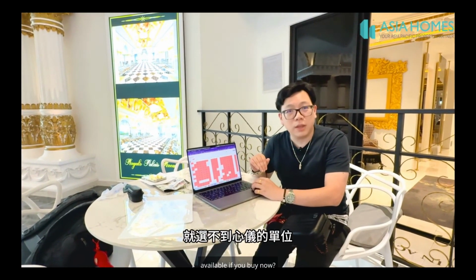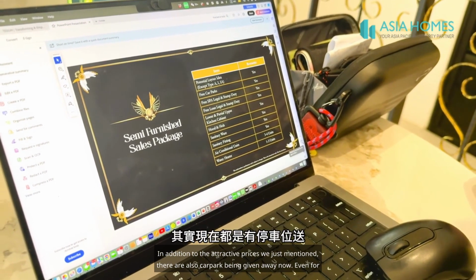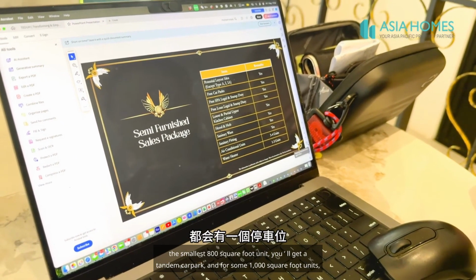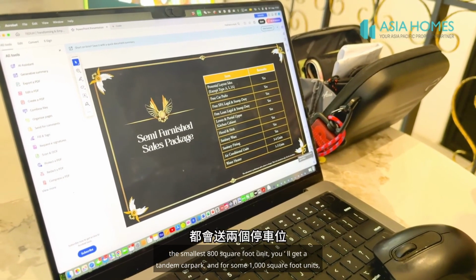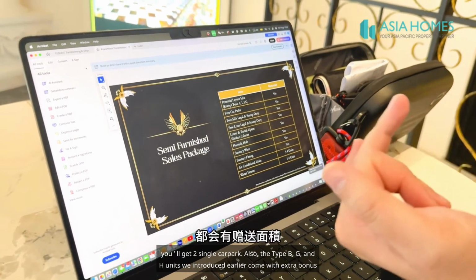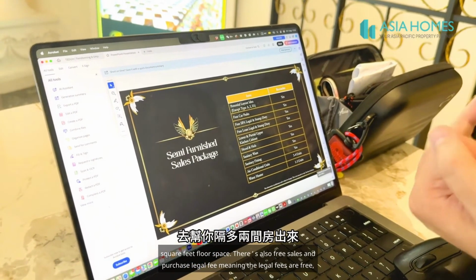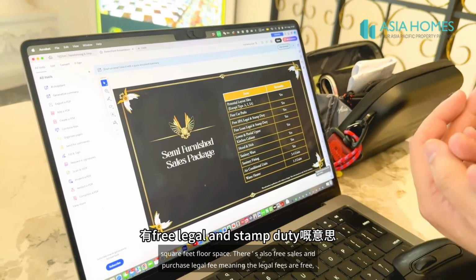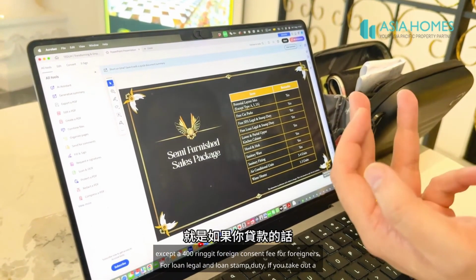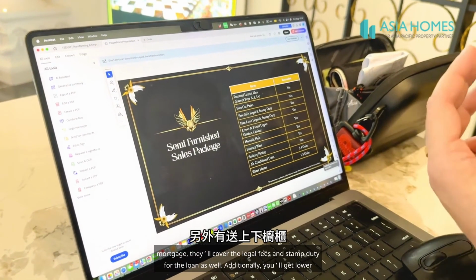So what promotions are available if you buy now? In addition to the attractive prices we just mentioned, there are also car parks being given away now. Even for the smallest 800 square foot unit, you'll get a tandem car park, and for some 1000 square foot units, you'll get 2 single car parks. Also, the type B, G, and H units we introduced earlier come with extra bonus square feet of floor space. There's also free sales and purchase legal fee, meaning the legal fees are free, except a 400 ringgit foreign consent fee for foreigners. For loan legal and loan stamp duty, if you take out a mortgage, they'll cover the legal fees and stamp duty for the loan as well.